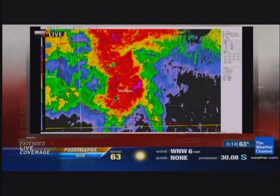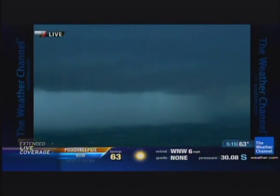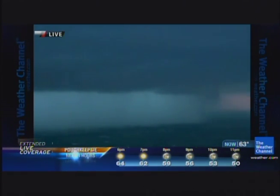But at this point, given what we have seen, I'm not liking to see that purple, the lavender, in that position. That's probably where the new couplet would be. That could be some debris that's being picked up. The new couplet I'm anticipating is there.